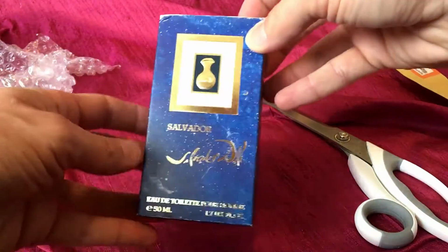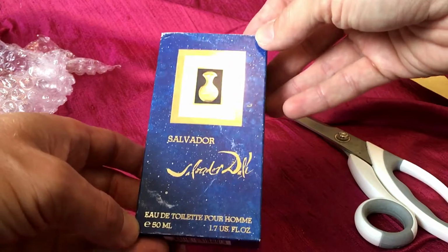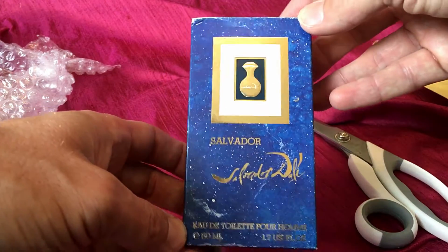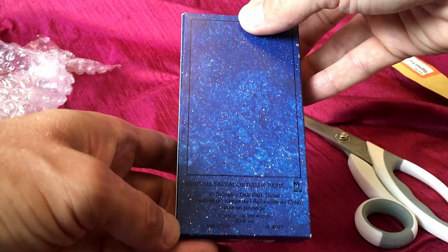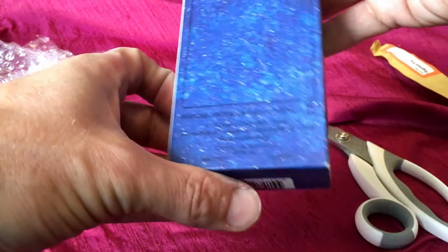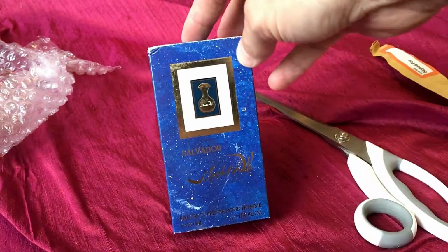Okay, so we have Salvador Dali. The house, Salvador Dali, and the fragrance is called Salvador Eau de Toilette Pour Homme. Lovely box design already, and we can see a little bit of blurb and stuff there. Less blurb and ingredients than you get on modern fragrances. It's pretty old, and in fact I better give you some details about this one.